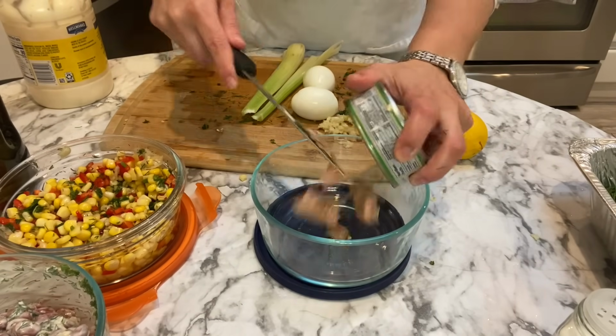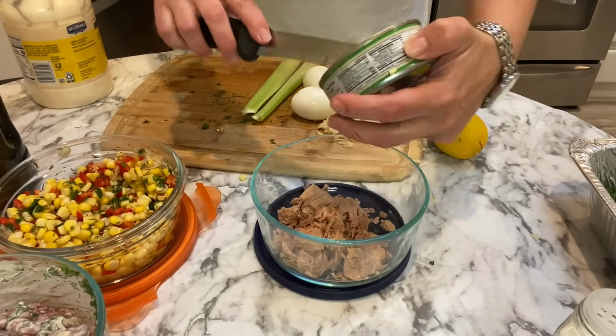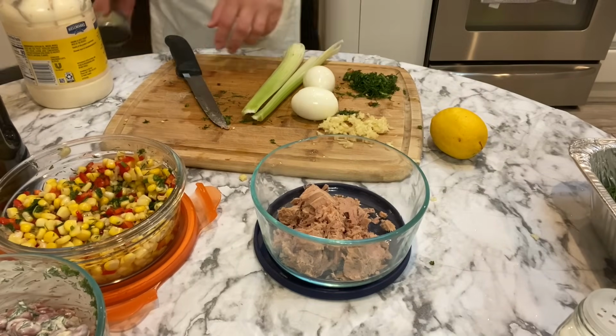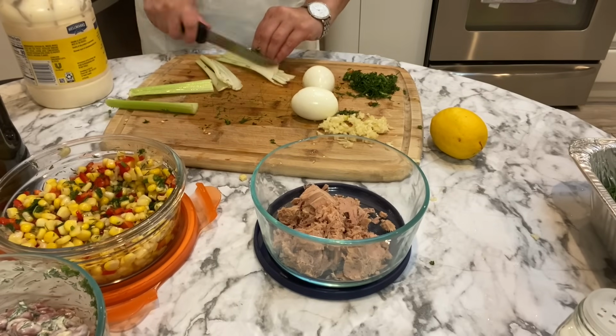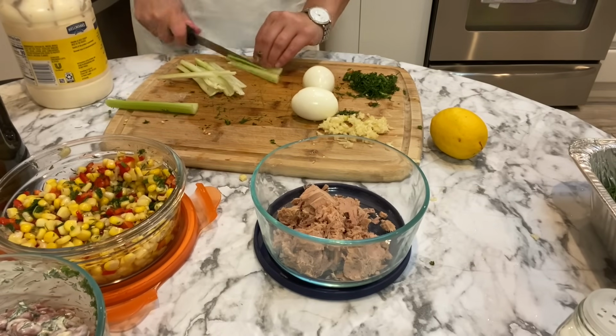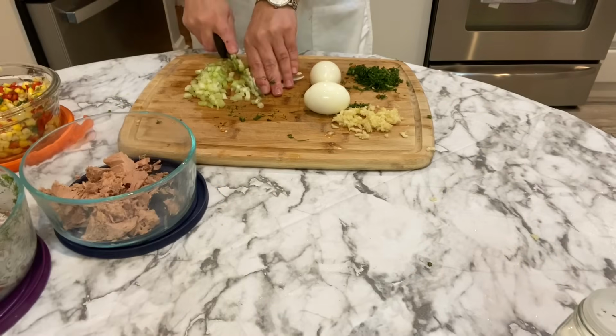To make the tuna salad, I take 1 can of tuna, place it into a bowl. I add in 2 hard-boiled eggs and 2 small sticks of celery that I dice up, and I mix everything with a little bit of mayo, and that's done.